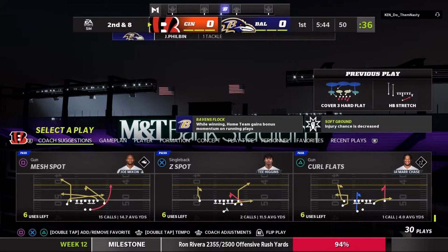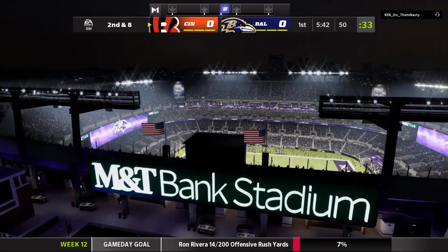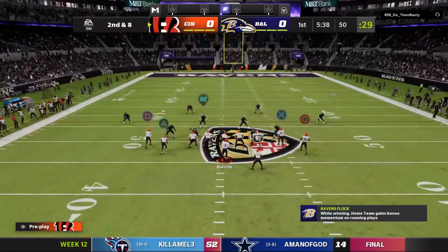These two teams met in Baltimore. You might remember earlier in the year with the Ravens winning that game. So a win here in Baltimore would give them the season sweep. The last run got a couple. Here's 2nd and 8.